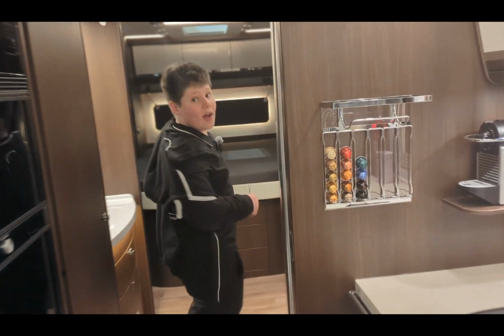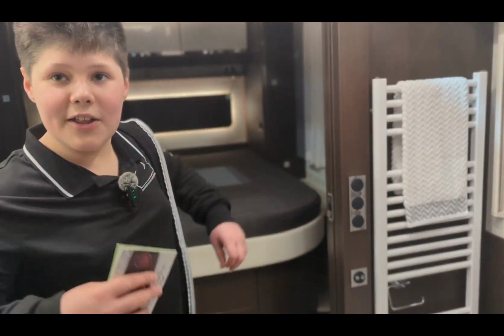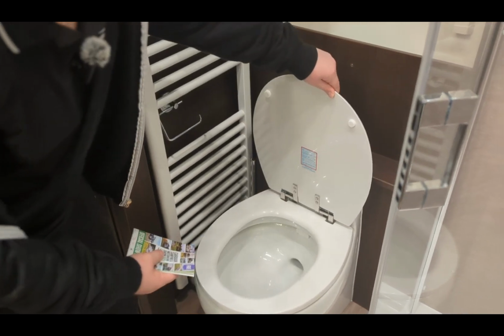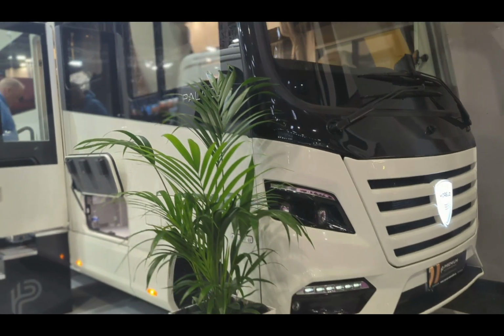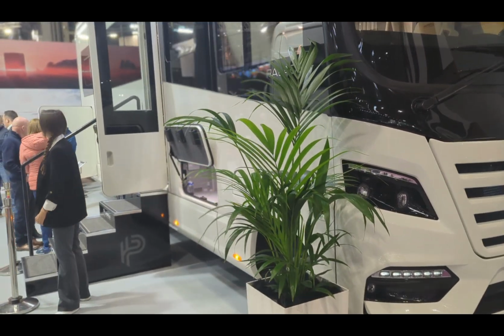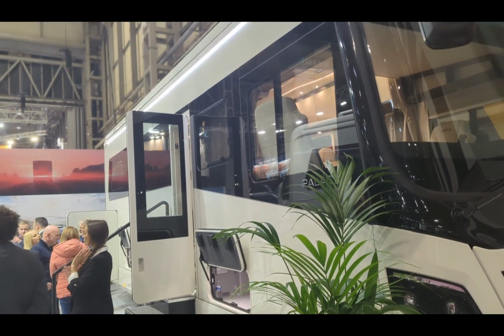Very quickly, because people are waiting. Observe, it's a toilet. It's nice. Actually very nice. So yeah, this is what we were just in, the Morello Palace. Very nice, but that was very nice.